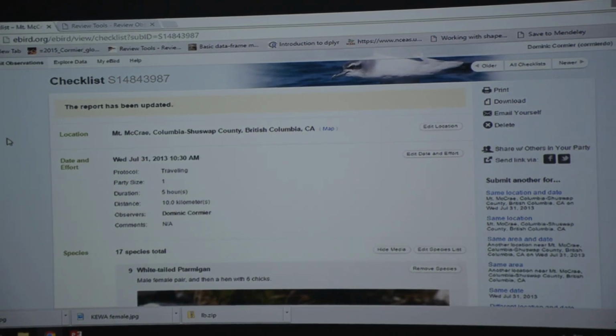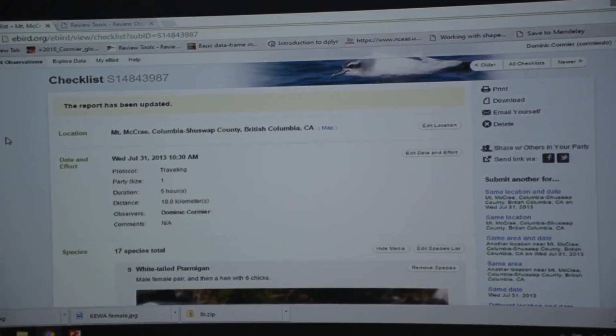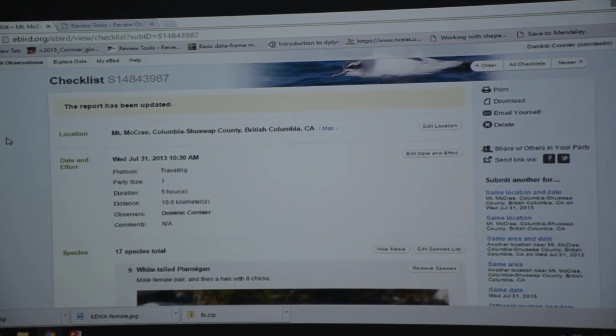So putting them in eBird is more for your own interest and to keep track of that, and to make sure that you then report it later, right? So if you're trying to remember what the band number was later, you have it in your records.